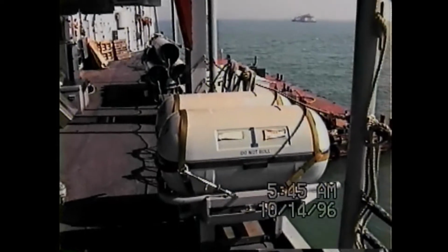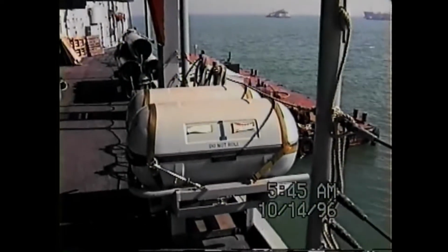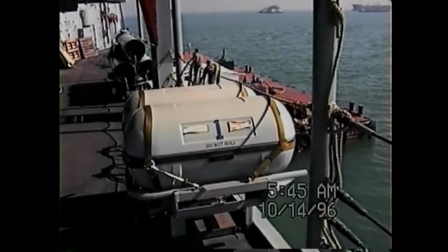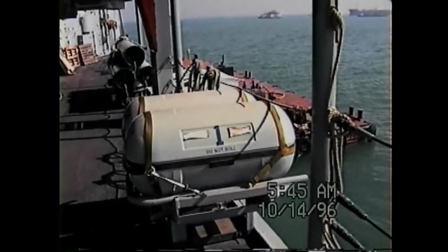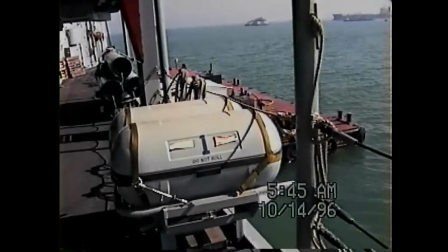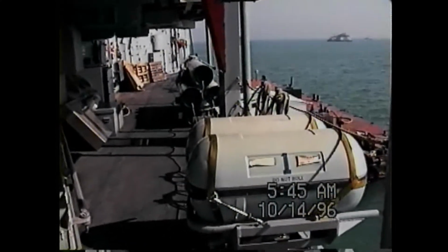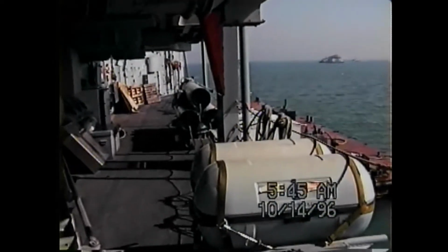These 2 things here are called life rafts. Well, not inside of there. What happens is you dump them overboard and they drop in the water and then they explode and inflate themselves. One of those life rafts can hold 25 people, and it's got food and water rations in there for them too.